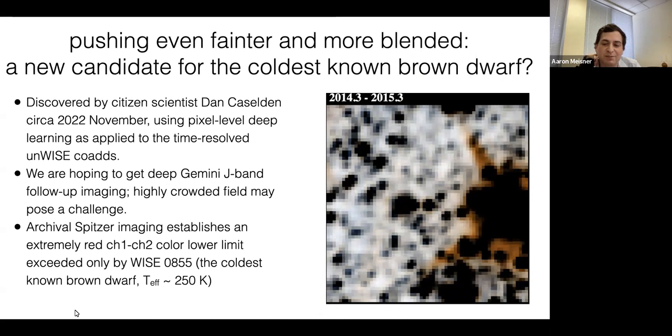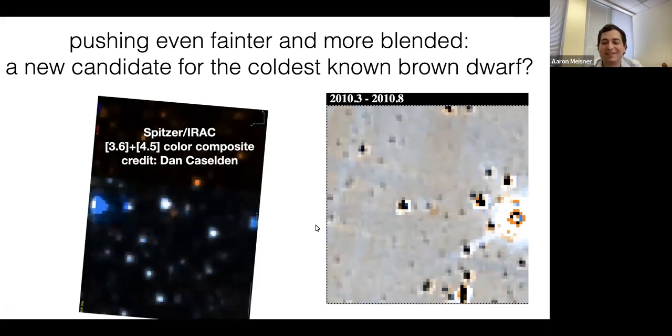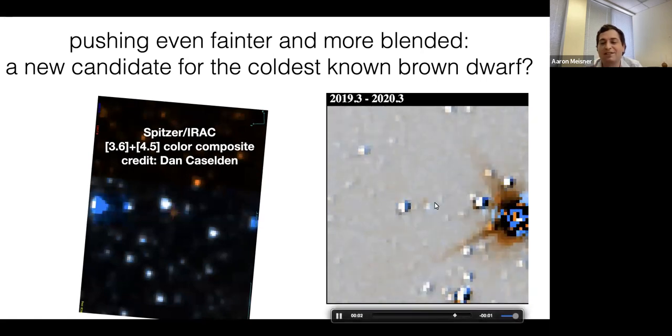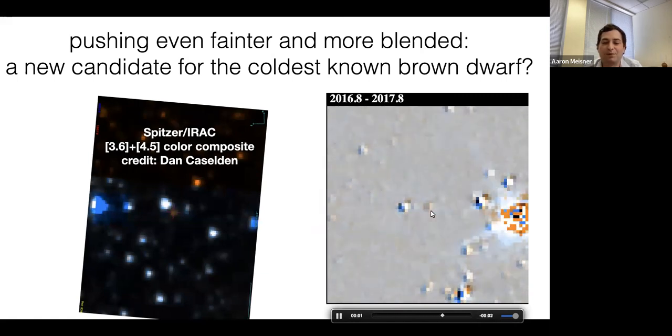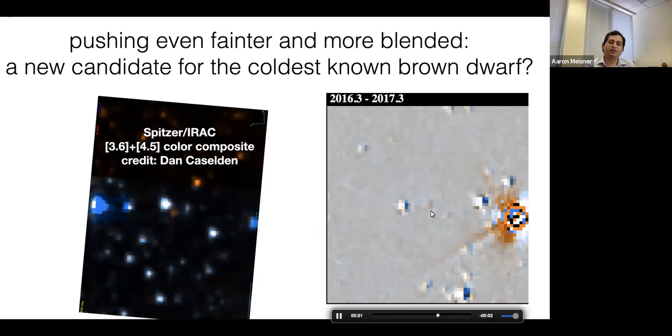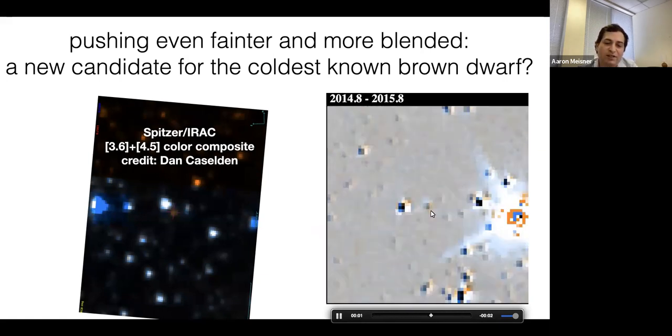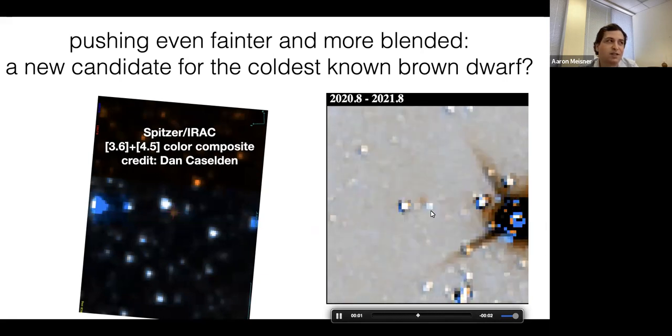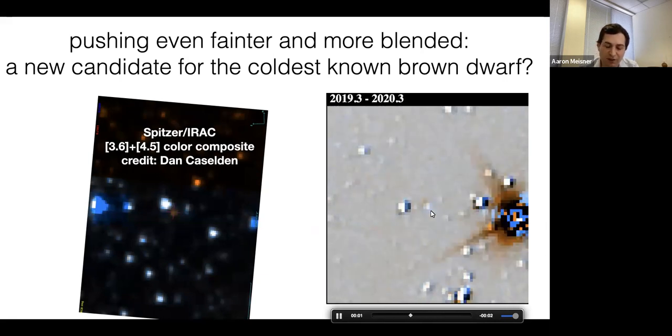So does anybody see a brown dwarf in this image blink at the right? I like these ones where you could tell me there's a brown dwarf and I still wouldn't find it. If it's a helpful hint, the brown dwarf is right in the middle. So if you look at this with difference imaging, do you see anything now? Right in the center, I don't know if you can see my mouse, there's this object that's moving towards the upper left over time. This is in a very crowded field, but coincidentally, it has past Spitzer coverage, and that establishes a very deep limit on its Spitzer 3 to 4 micron flux.